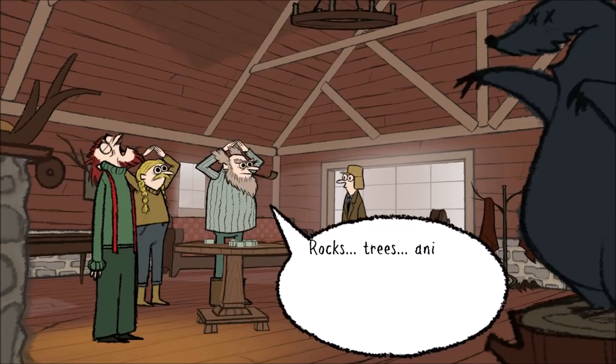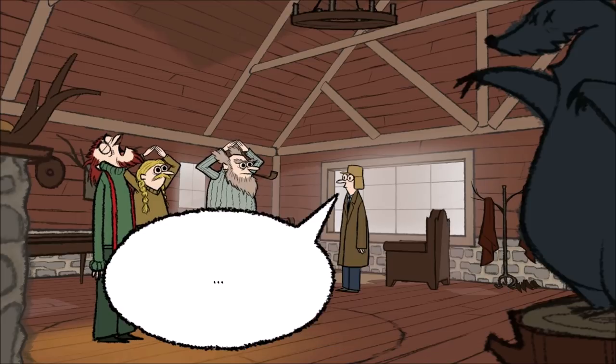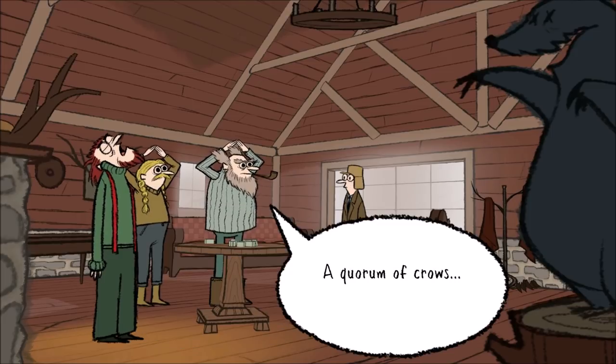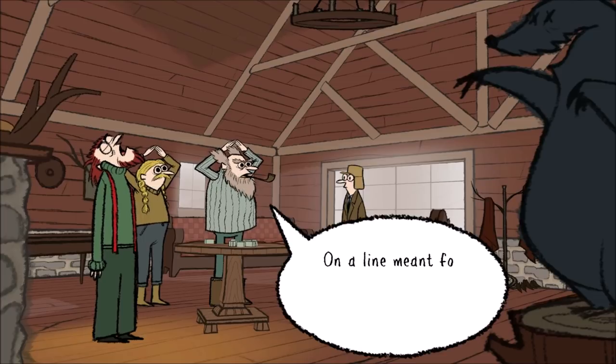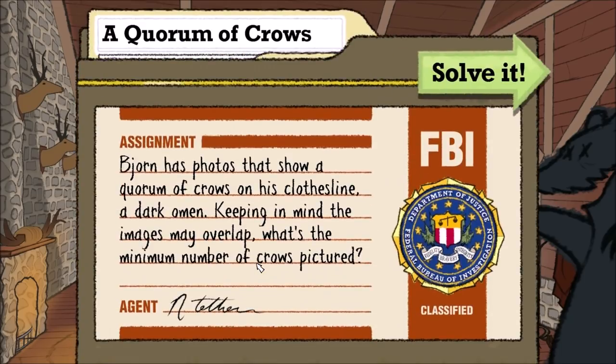Rocks, trees, animals. Do you ever just stop and watch the birds, Mr. Tethers? A quorum of crows congregating in rows on a line meant for clothes is an omen of woes. Okay, he's just rhyming at this point. Bjorn has photos that show clothes on the clothesline.